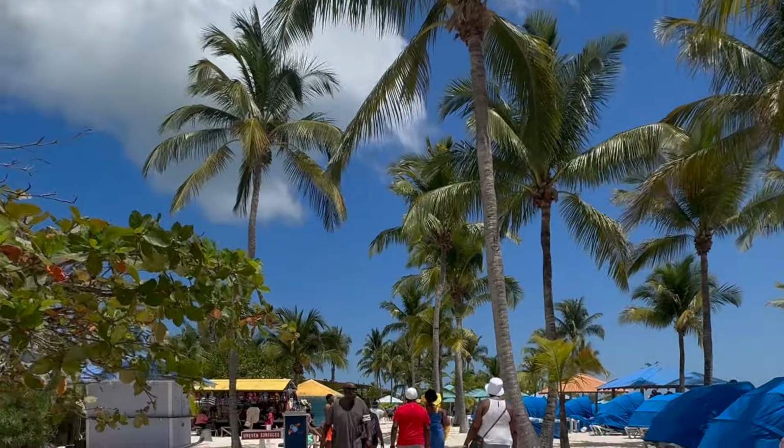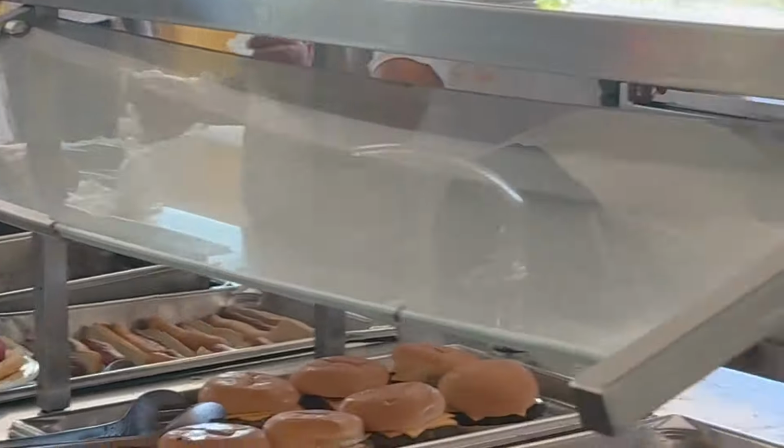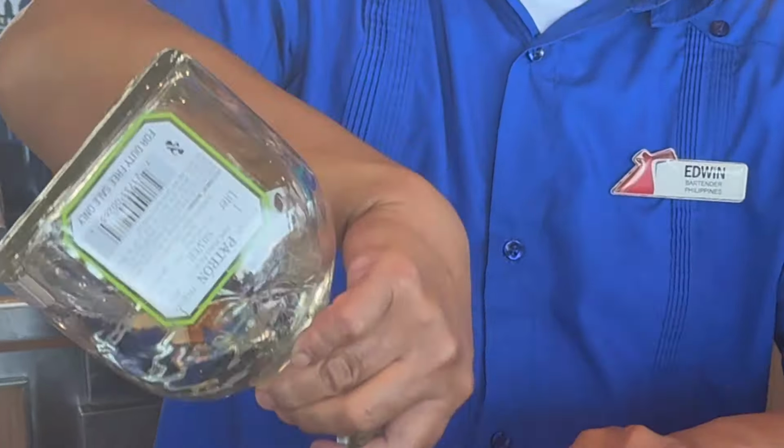I did not eat any of this food just because it was a lot of burgers and hot dogs, and I don't eat red meat. But once I got back on the ship, I went to the sushi station and I got this sushi. Now, I did have to pay out of pocket for this. These 2 rolls were about $20, but it was so freaking good. And then afterwards, we hit up the bar to get some drinks.